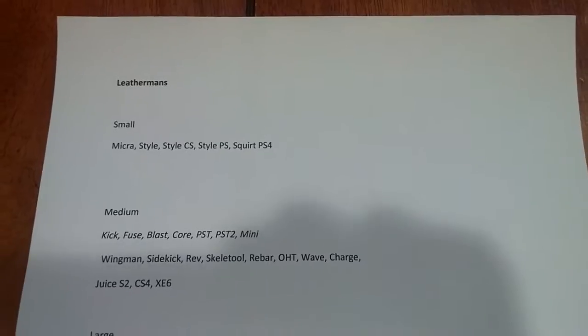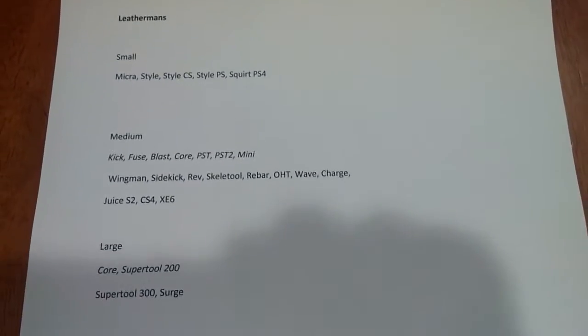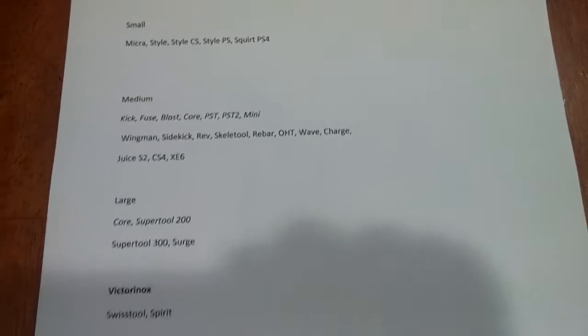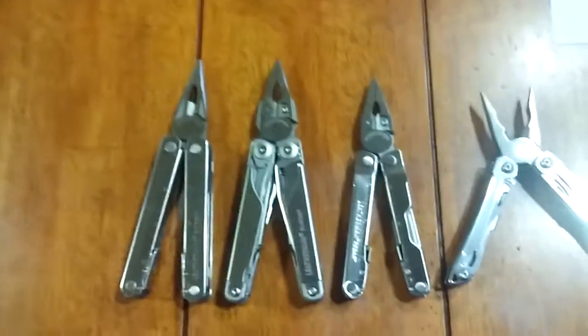So here's a list of actually all the tools that I've owned over the years. The small ones, I got the Micra, the Style CS, PS. You get the Kick, the Fuse, the Blast, Wingman, Sidekick, all this other stuff, right? So let me just start off with what I have and what I like, what I don't like.